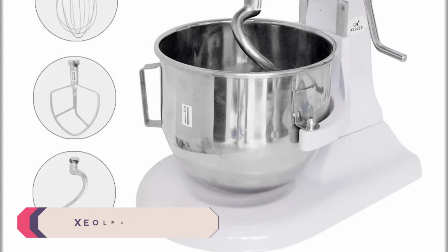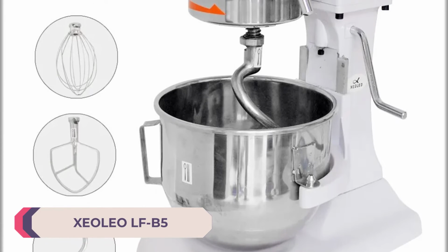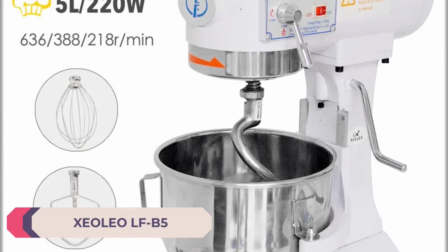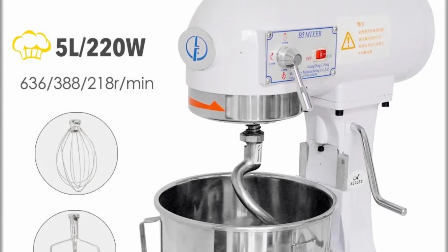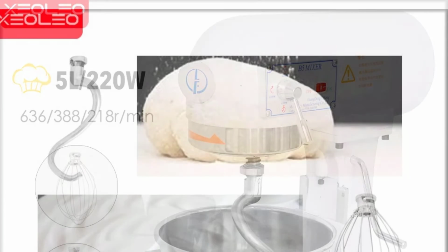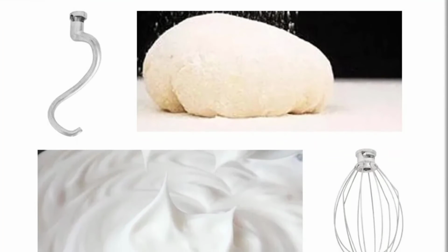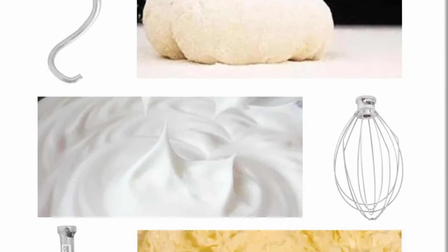Number 1. XEOLEO LFB5 Electric Stand Food Mixer. The XEOLEO LFB5 boasts an impressive 1000W motor, and it shows in its performance. With 3 speed settings, low, medium, and high, this mixer handles a variety of tasks with ease. From gently folding in ingredients to kneading heavy dough, it does it all effortlessly.